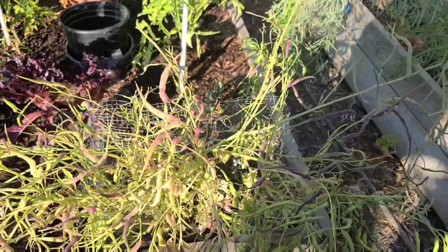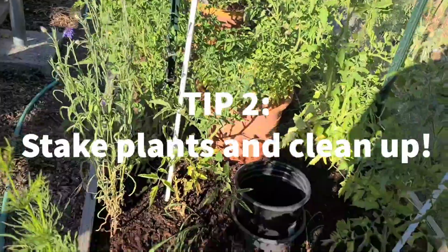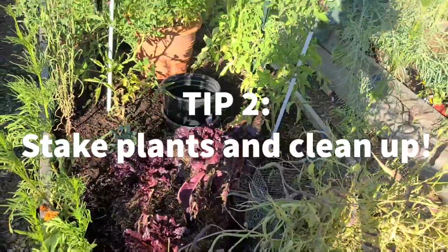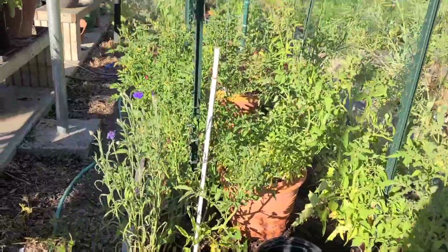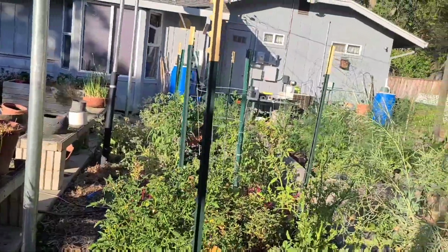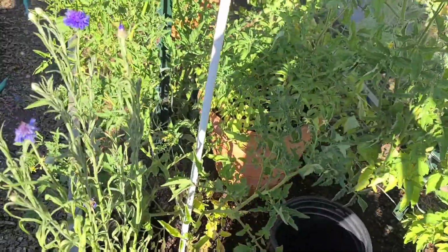Okay, so that brings me to tip number 2. This particular bed here, even though it's got a lot of crazy stuff going on, the main attraction is my tomato plants. These are the Florida Weave Trellis method that I had in a previous video. I showed you how I did that.